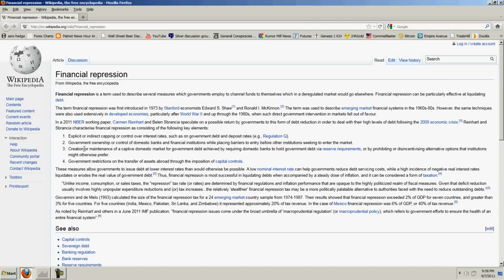Number 3 is the creation or maintenance of a captive domestic market for government debt, achieved by requiring domestic banks to hold government debt via reserve requirements, or by prohibiting or disincentivizing alternate options that institutions might otherwise prefer. Now, are we seeing that? Well, there's a lot of debate, and you can see on Yahoo debates about Social Security. We know that the Social Security Trust Fund has been looted and filled with government bonds. We also can see, or at least I can see, and I haven't covered this in a video, a lot of signs that the 401k market is starting to move towards some type of required government bond holding. So I would give this one maybe a 40%, a 50%.